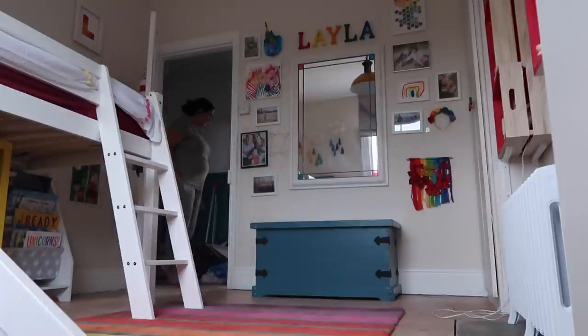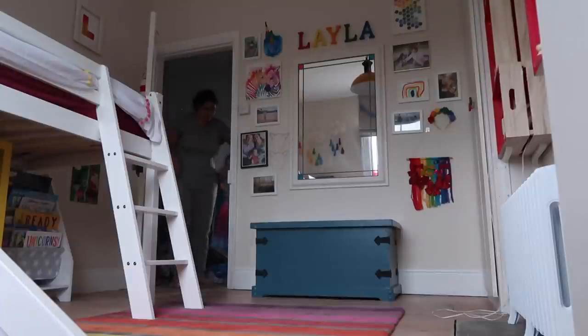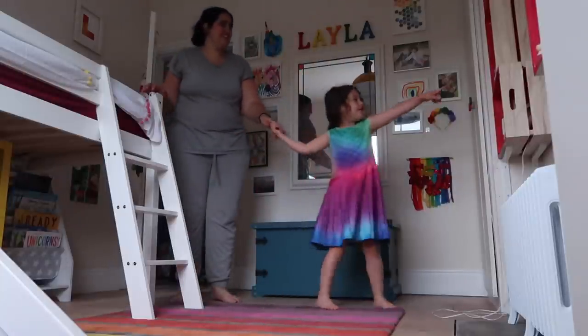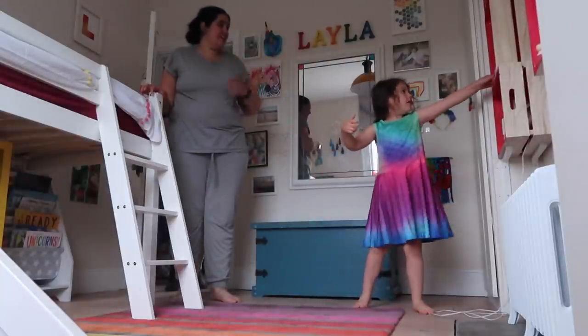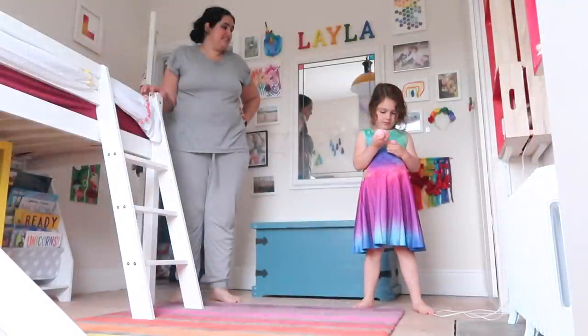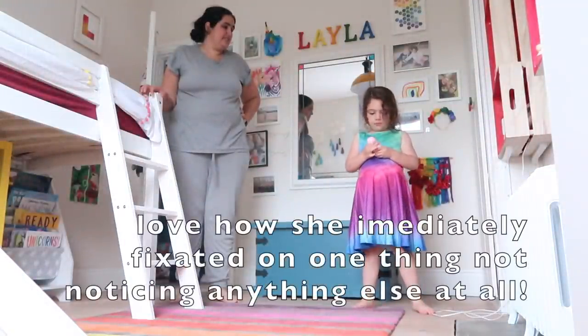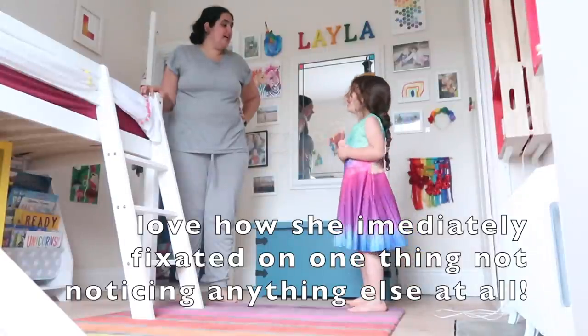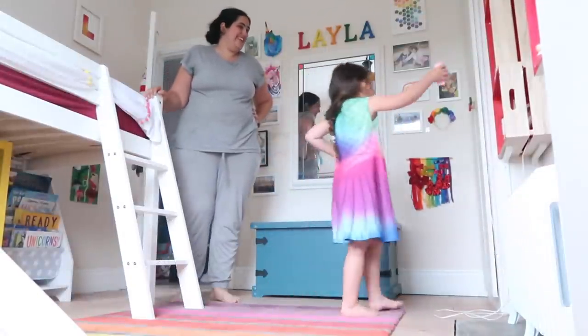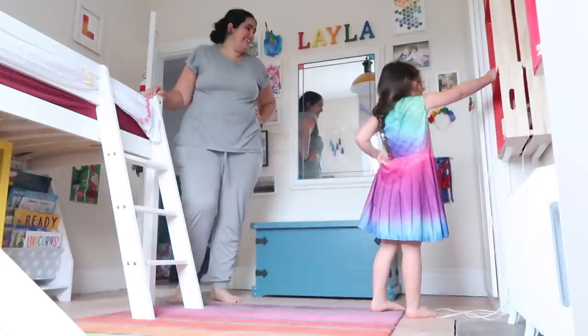You ready to see your room? The rainbow room now. Go look. Go look. What are those? They're toys. What? They're like little stacking toys. But what do we do with them? We play with them. How do we play? I'll show you later. What do you think about your room? Do you like it? Mm-hmm.